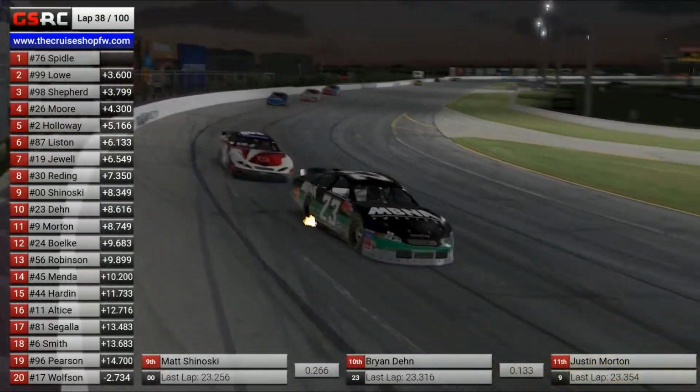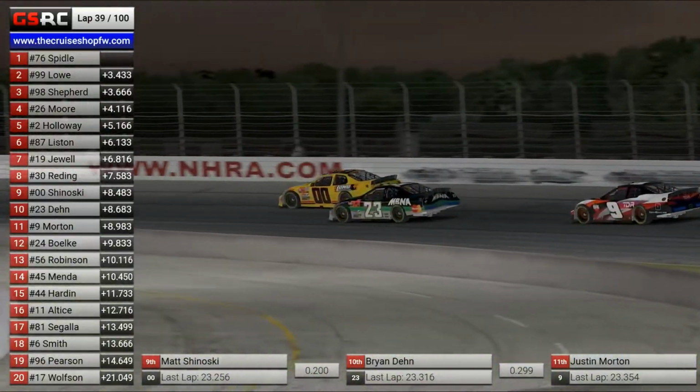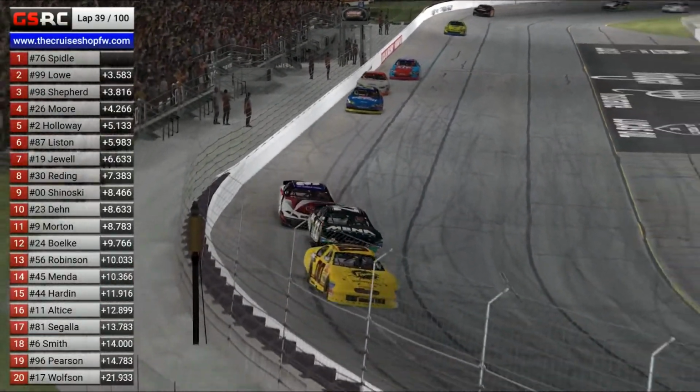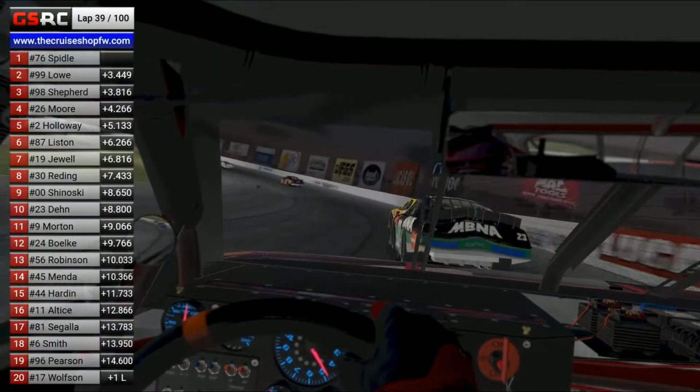Yeah, this is pretty interesting to see Justin Morton back here. Morton has been one of our top runners. He comes into this race 2nd in the point standings, but it seems like Morton's had a bit of a struggle today as he runs towards the back of the top 10, actually just outside of the top 10 right now in the 11th position.